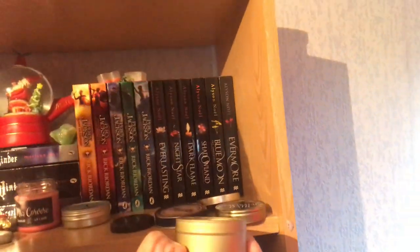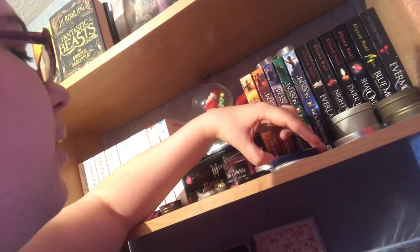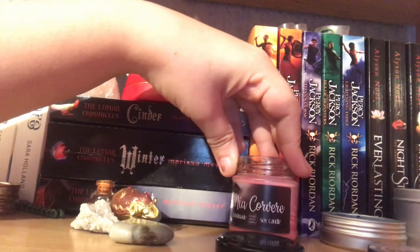And these candles are just from the book box. So we have the Parabatai Oath. Then we have The Lost Princess, which is basically orange. Oh, and it smells lovely. And then we have Remember It's Only a Game from Carvel. And that one is pretty as well. Then we have my soy candle, which is handmade.